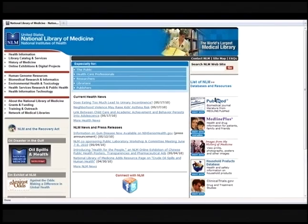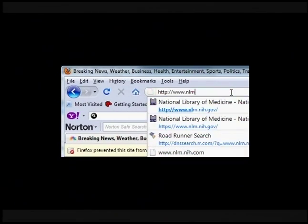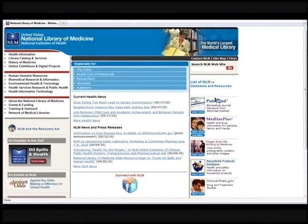Okay, let's say my doctor wants me to be careful about not developing high blood pressure. I don't really understand what high blood pressure is. Can we find information about high blood pressure here? Sure, for what kind of information, all we need to do is type in www.nlm.nih.gov, which takes us to the National Library of Medicine homepage, where we begin our search for information.